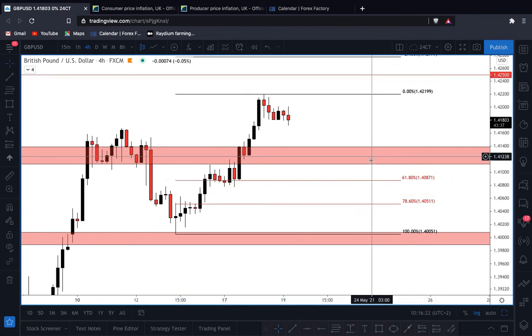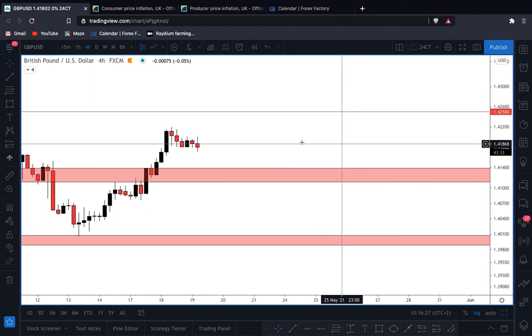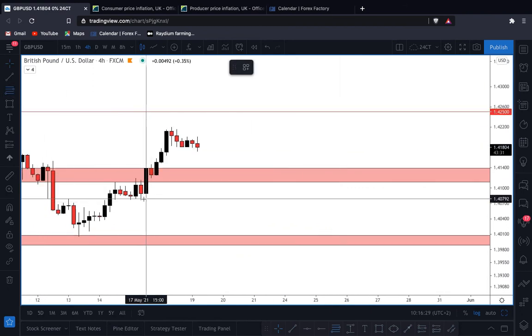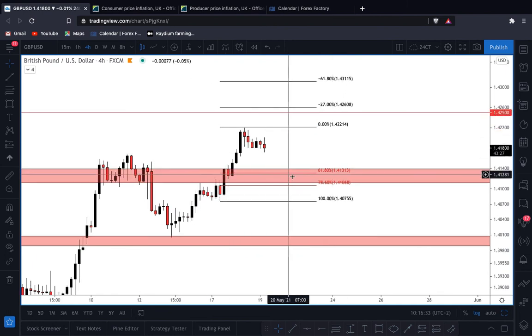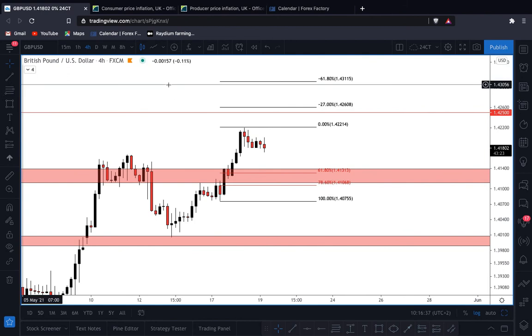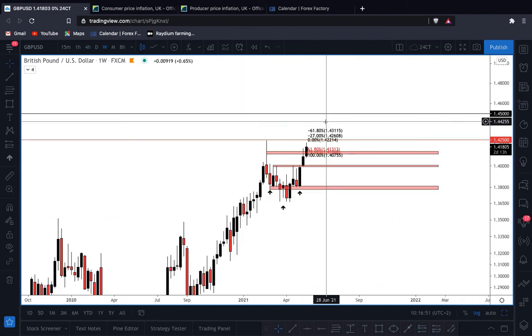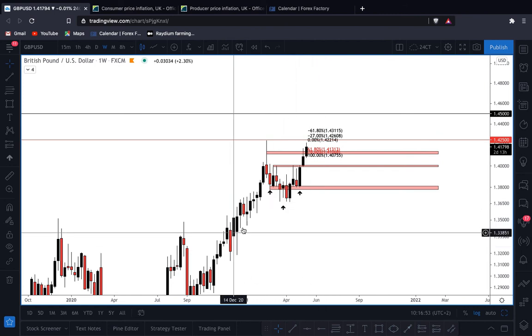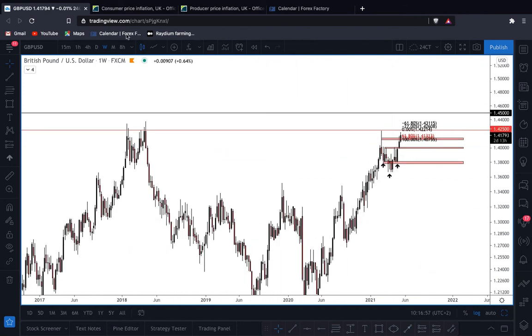Or if we just take that away, there is potential for a shorter move from this higher low to higher high, where we have a pullback into 1.41, and then we could target 1.43. From there, we could retest 1.42500 to then continue higher. I do believe on a longer time frame, we will see further upside on the pound.